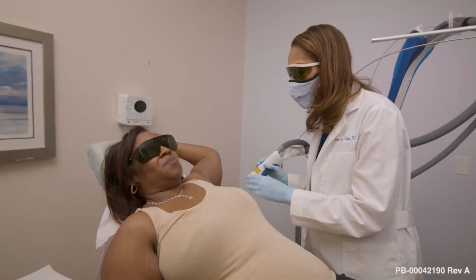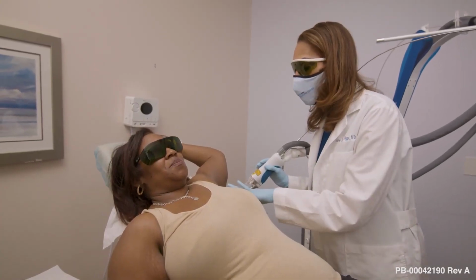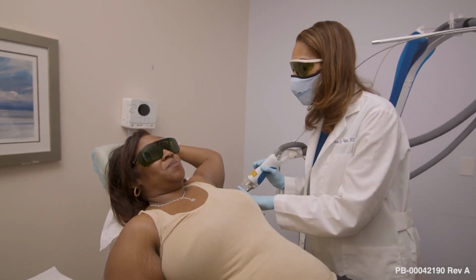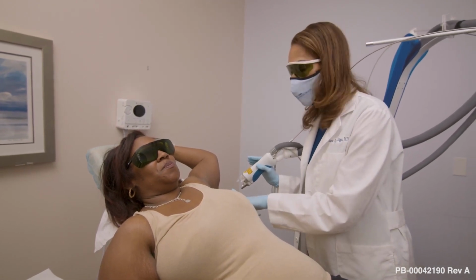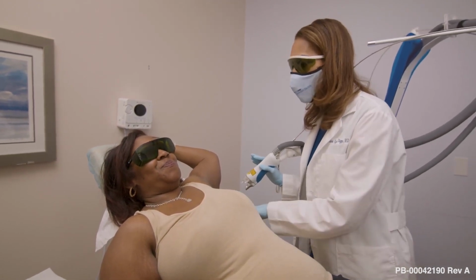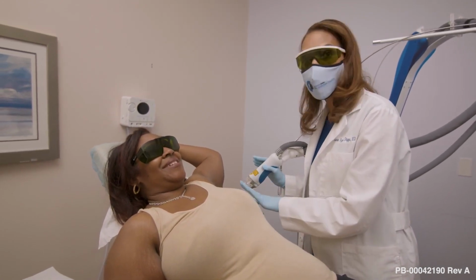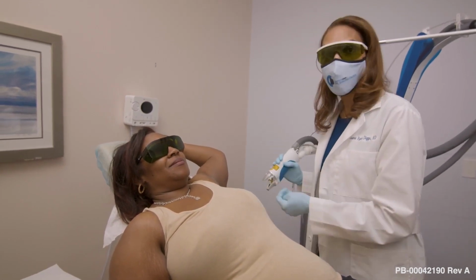So I take my glasses off just to check, and it looks great. So you'll see hairs that are a little bit frosted looking, and that's coming from the heat. You may start to see some slight puffiness or edema just at the base of the hair, but no intense redness. So it's perfect. How did that feel, Annette? Wonderful. Good? Yeah. So no problem. She has no numbing cream. All of her pain control is coming from the contact cooling and the cold spray.